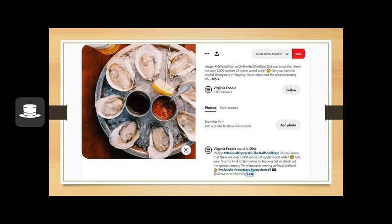So this is probably a person who has been to one of their locations as a restaurant. He may have ordered before. I'm not sure where the Virginia Foodie became a consumer of Rappahannock oysters, but he's advocating for them and getting other people, his 336 followers, to take a look at Rappahannock Oyster Company. That's a good example of advocacy right there, because he's putting out a blast for people: "Hey, you can find your favorite kind at Rappahannock Oyster Company, that are our oysters." So yeah, that's advocacy for you.